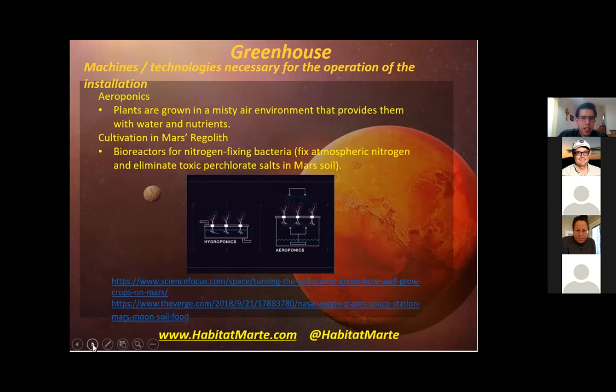And in addition to this, potatoes, for example, have some problems growing in hydroponics. So another option is using aeroponics for this kind of plants, where using this technique, plants are grown in a misty air environment that provides them with water and nutrients, which you can see, for example, in the bottom image.